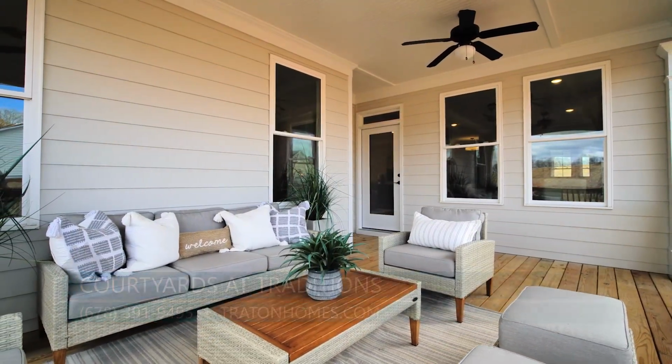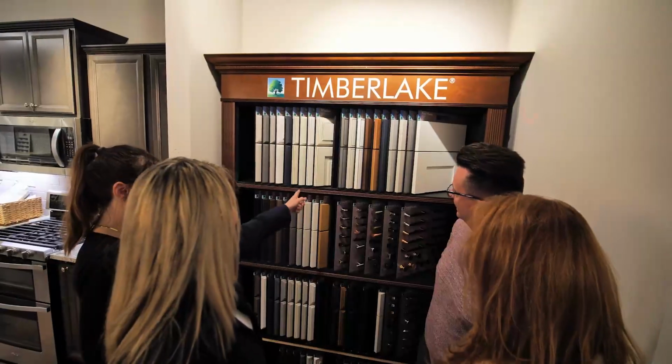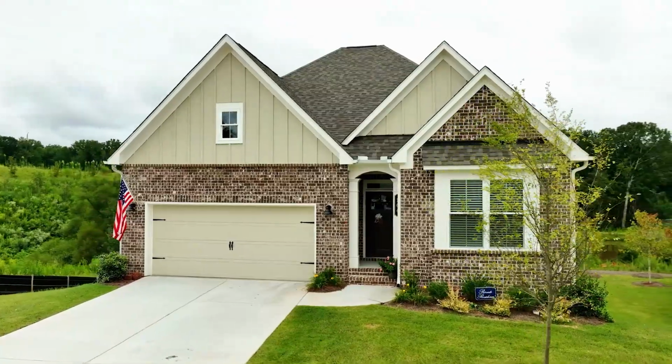Now, there are a lot of builders in Atlanta, but what sets Traton Homes apart? So Traton Homes is an Atlanta homegrown builder. We have been here for over 50 years. So we really know kind of the Atlanta market, the Atlanta architecture that fits well. So our neighborhoods come together and they really feel like home when you come into them.